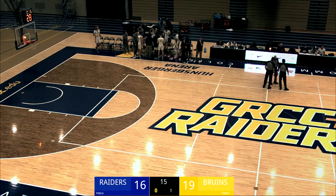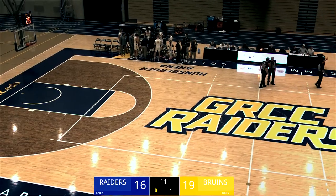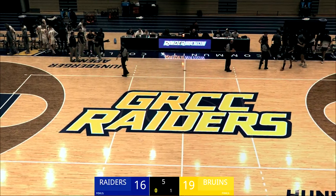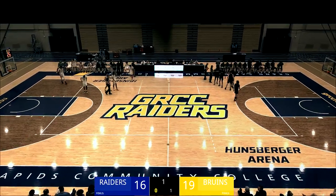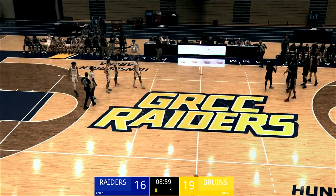Well, right now we have a 19-16 ball game. Raiders are now at 7-23 for 30%. The Bruins are up to 8-19 for 42%. Raiders 2-10 from beyond the arc, 3-9 for the Bruins. Neither team has attempted a free throw yet.